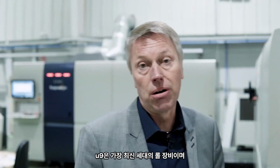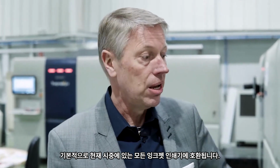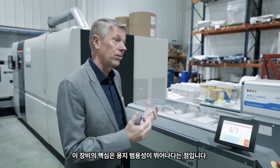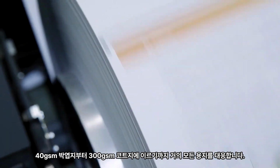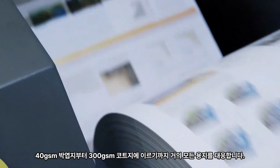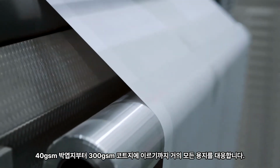The U9 is our latest generation of unwinder-rewinders and basically fits any inkjet printer out there on the market today. One of the key factors is that it handles a very wide media variety. So you can run from 40 GSM all the way up to coated papers, maybe up to 300 GSM papers. It fits all of them.